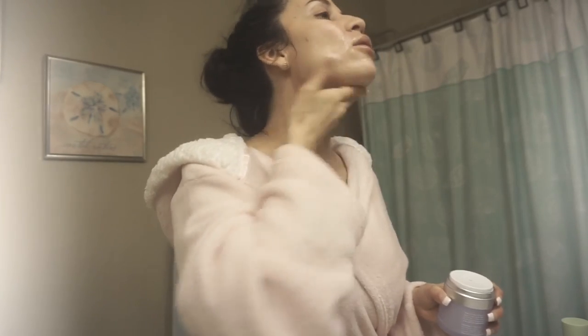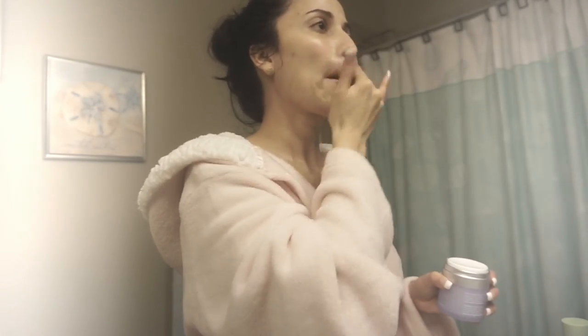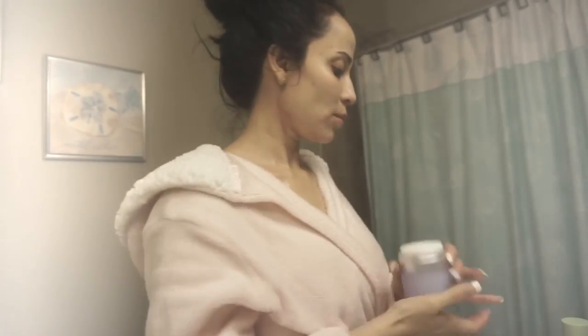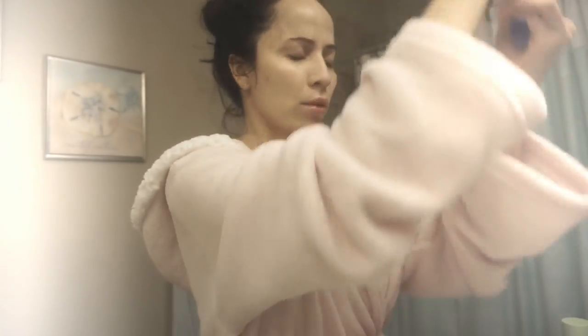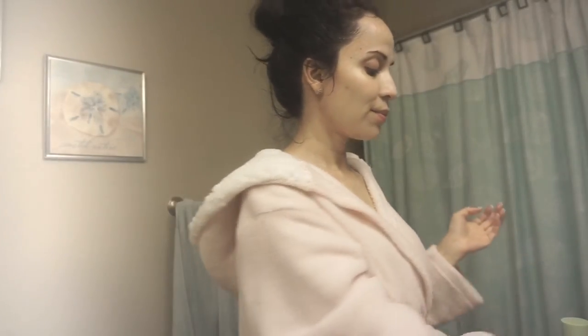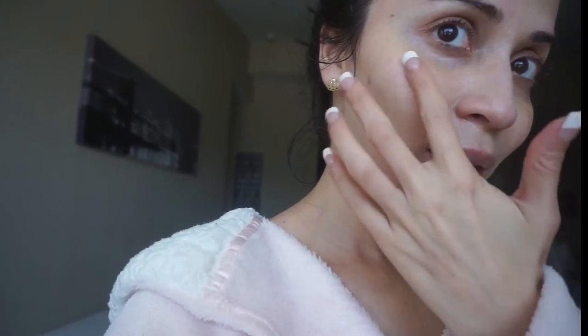So, I apply my moisturizer. And of course, my neck is very important. When you are getting older, it's like, oh God, damn it. Last step for more glow. A little bit. And yes! I'm ready to go. I want you to see how my skin looks right now. Look. It's so much better. So much better.